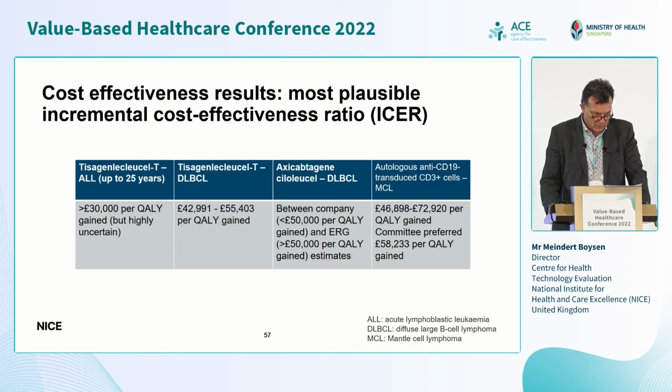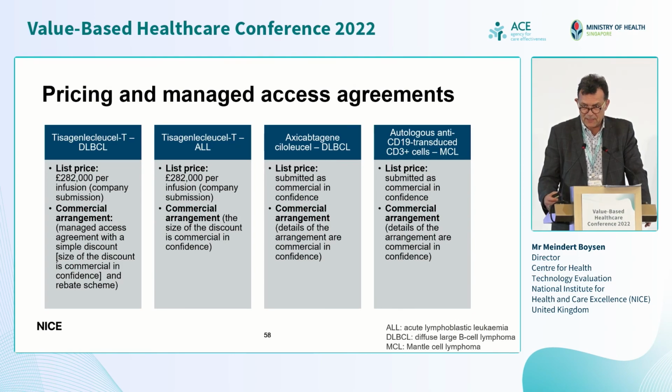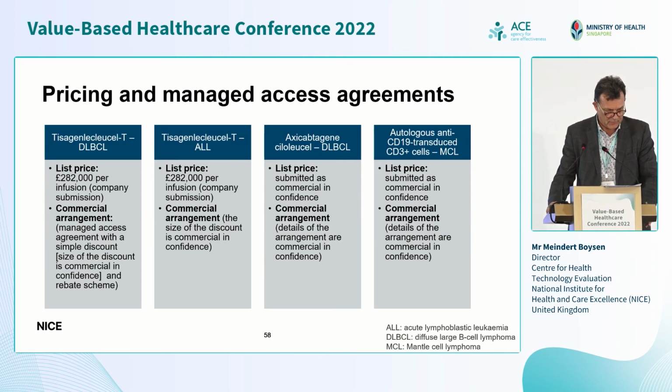And the most plausible cost-effectiveness ratios for all these products fell within the normally acceptable range for our committees if you take into account an end-of-life factor, and that's again one of the modifiers we're using for health benefits. And therefore, taking into account those cost-effectiveness ratios and the modifiers applied, plus commercial arrangements that the committee could consider, these products were recommended for use. One of them in managed access in the Cancer Drugs Fund, but the other ones as part of routine care.